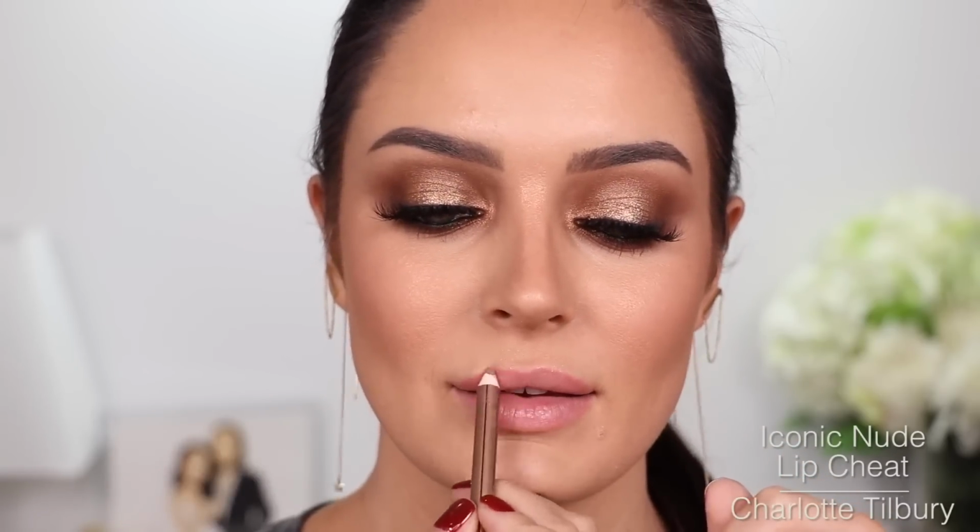Okay, we're on to lips, and I'm gonna give two options because obviously you're eating, and I said this in the last video, but you don't want your lipstick to come off crusty and feral. I personally don't. So I would probably wear a nude lip with this look, but I am gonna show you a bright version after this. So I'm going to use Iconic Nude from Charlotte.